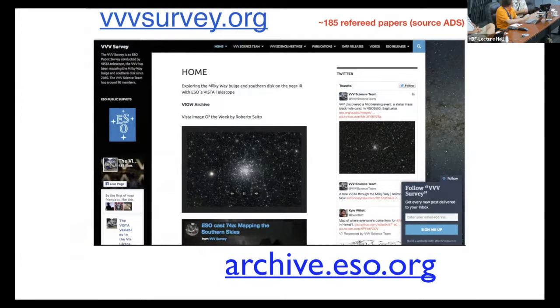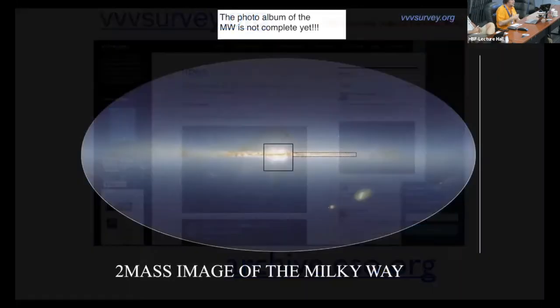And all the information you can find on the webpage, vvvsurvey.org, that is maintained by Josh Cullen there in the back. All the data that is available for the world is at the ESO archive. But there are also the CASU archives and the VSA archives that are very useful, especially for the team members. And what else? We've counted about 185 reference papers so far, but I'm sure that we are missing some.